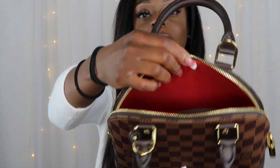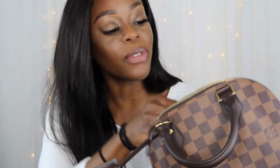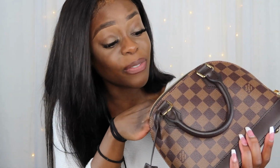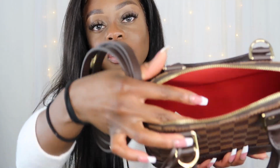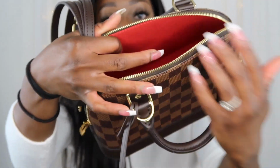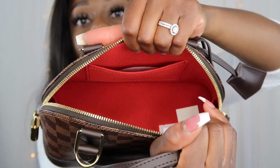Here's the red guts. Yes, I love red interior. That's another reason why I really love this bag. The interior is red. It has one little pouch in here. I didn't even look at that. I just wanted the bag. I didn't give a damn what features it had. I just wanted a small, cute bag from Louis Vuitton, and this was one of them. It has this little pouch in here. That's the only thing that's inside.